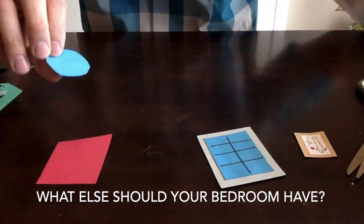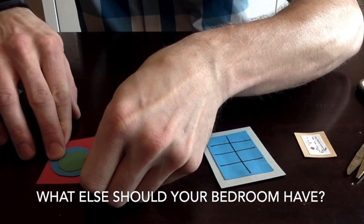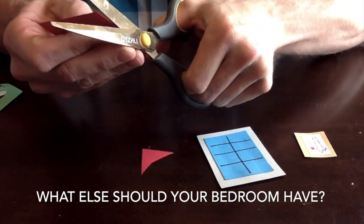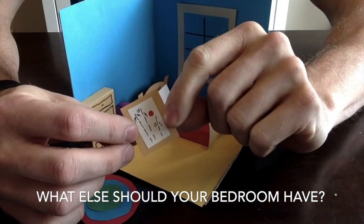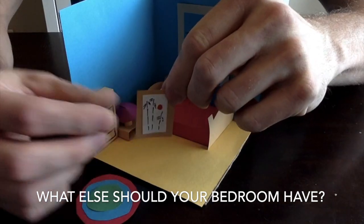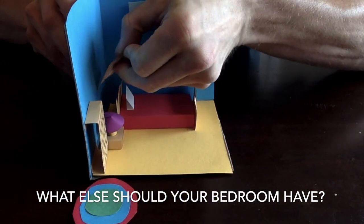You might also think about what kind of artwork you want on your bedroom's walls. Think about projects that we've done in the past in class. Make tiny little miniature versions of those art projects. The second graders might recognize what I'm hanging on my bedroom wall there.